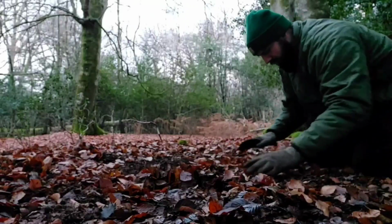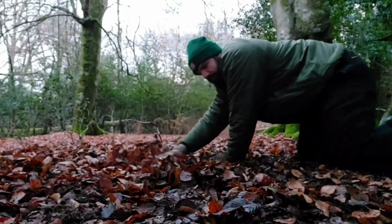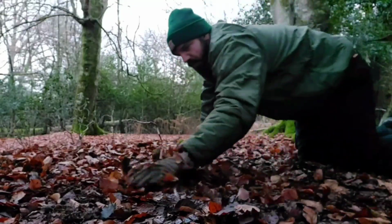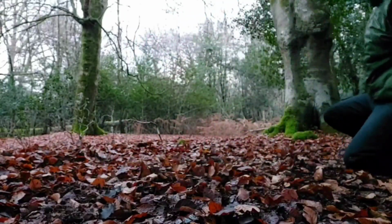We need to be respectful for nature. I know it sounds like a cliche and a broken record, but it really does pay to be respectful, because we don't want rubbish left, we don't want fires left and things like that in our spots of natural beauty. That's why we come and enjoy them.